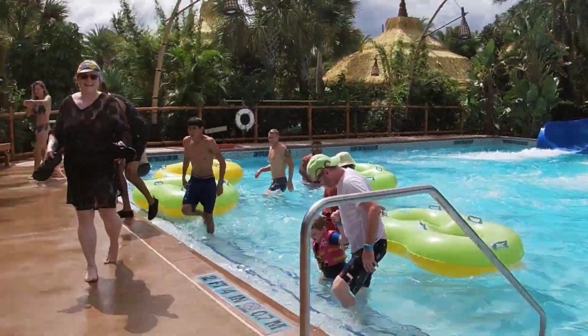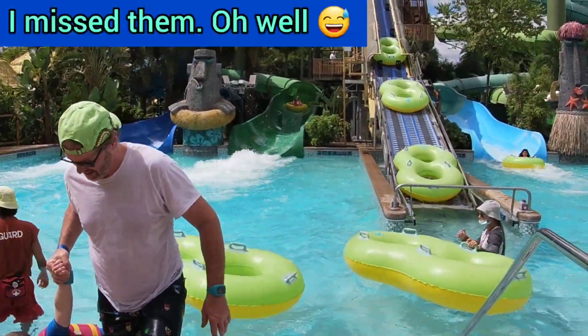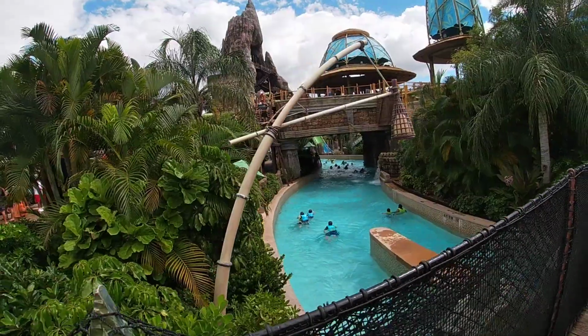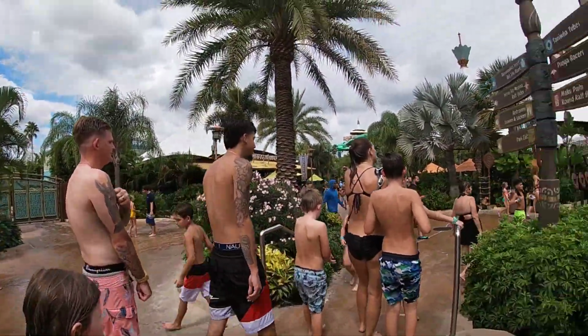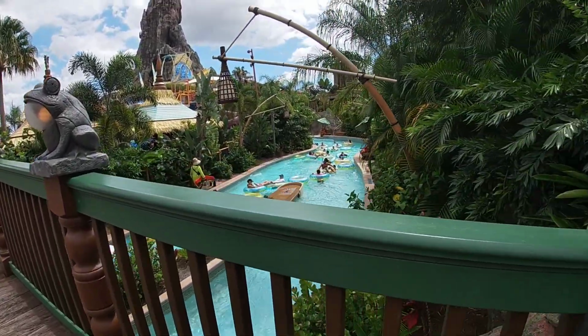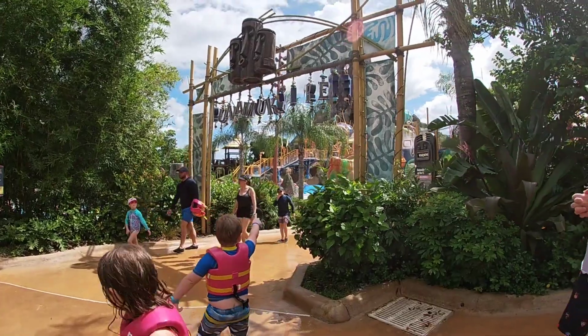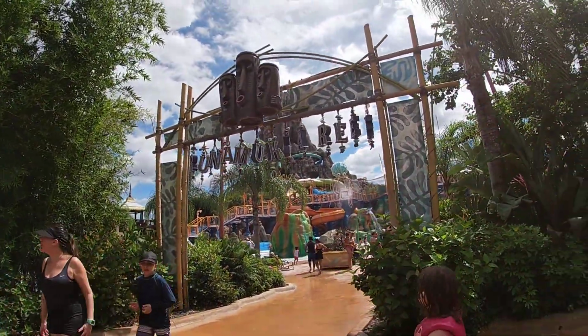Oh, you went on the other side. What the heck? I didn't catch you. I was waiting over here. Oh, that was fun. I think that's still the fearless one. We're looking for the lazy river. She said it was in some sort of village. Okay, this is the lazy river. Look. See, that's a lot easier. This is the kiddie area. Yeah, we're gonna go there next, okay?